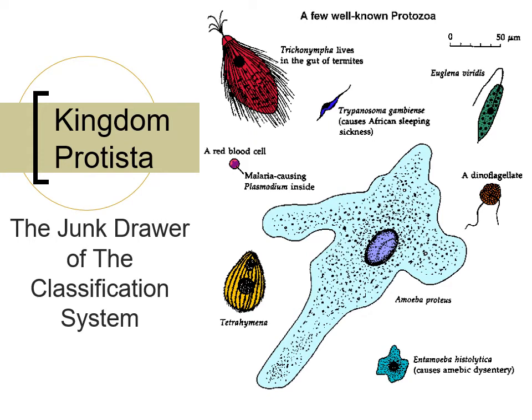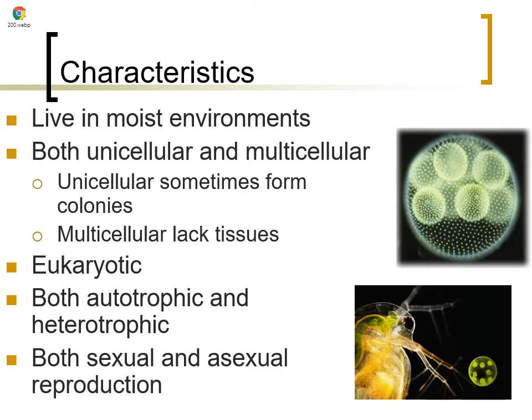All right, kiddos. Today we're going to talk about Kingdom Protista, which is the weirdest kingdom of all the kingdoms of life. So we have Kingdom Animalia, Kingdom Plantae, Kingdom Fungi, and then you have the two bacteria kingdoms. And protists are right in the middle, and they're the junk drawer of the classification system. So everything that doesn't quite go anywhere else goes here. And so you have this weird variety of organisms, with most of them being microscopic. So let's jump right in.